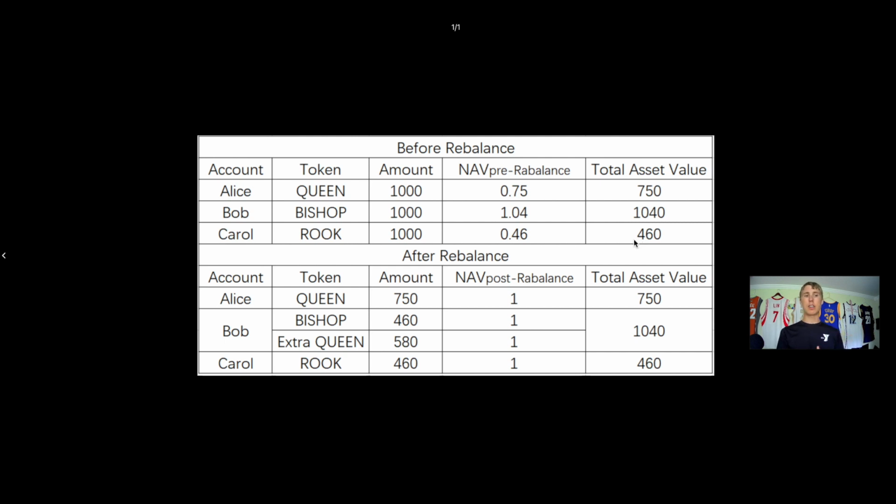So in this scenario, the rebalance is triggered. So after the rebalance, Alice is now going to have 750 Queen tokens worth 1, because the goal is to get these tokens back at 1. You're going to have Bob, who has 460 Bishop, so he did lose some Bishop tokens, but he was replaced with some extra Queen. So now he has 580 Queen tokens.